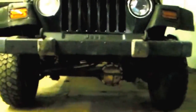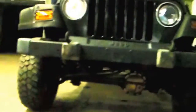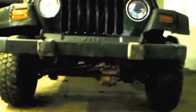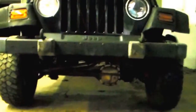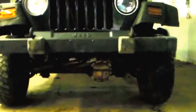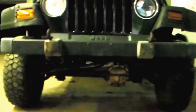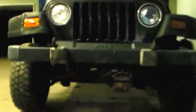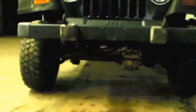All right, folks, I just parked the Jeep after doing the obstacle. And I noticed I had a lot of binding going on in the steering, especially after I came up the hill. I'm guessing a lot of that has to do with the automatic locker I've got in the front. And I'm not sure what else. But especially after I took the hill, the steering seemed to be binding a lot. And then I'd shift it back into two-wheel drive, and it would still bind up a little bit.